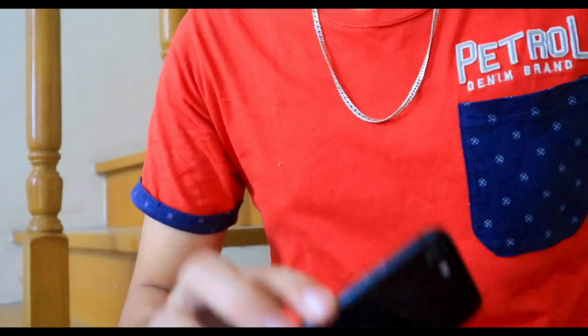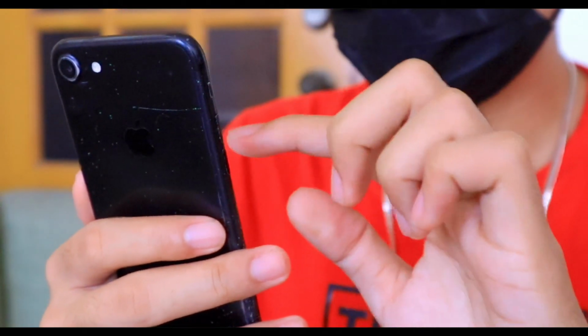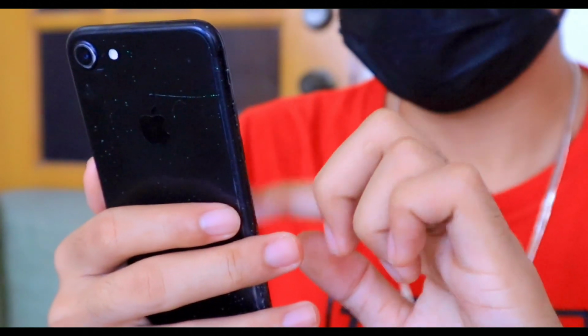So sa battery naman, this phone has 1960 mAh and this is the weakest aspect of this phone. In my case, I'm not sure about you guys, but the phone cannot last more than 2 hours in terms of extensive workloads. So kung heavy phone user kayo guys like me, then the iPhone 7 is not really helpful sa atin. Especially yung pinaka-problem ko dito is that the phone overheats.